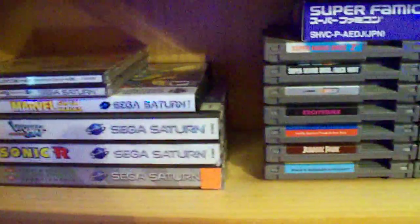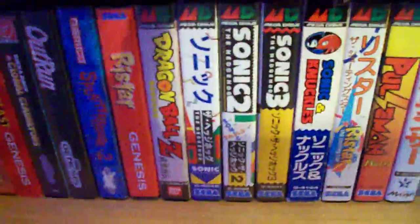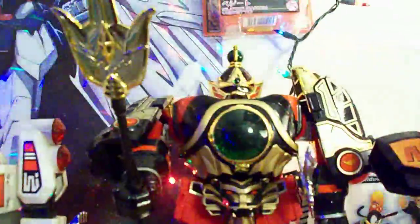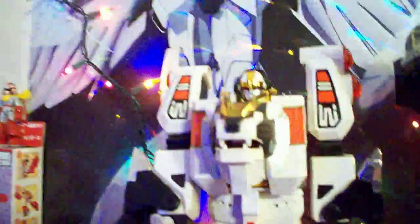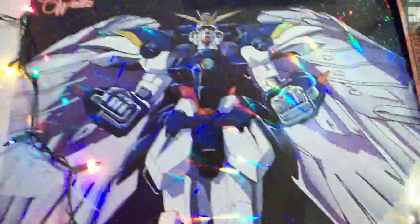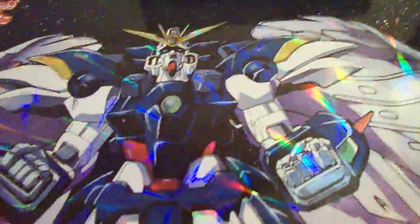So anyway, yeah. Mostly video games on this shelf. Sega Saturn, NES, Sega CD, Sega Genesis. I worship the Sega Genesis, by the way. It's my absolute favorite game system. DS, PS1. Then I've got some more Power Rangers up here. Dragon Zord, Megazord, Thunder Megazord, my favorite. White Tiger Zord. There's my gold frame. And my sparkly holofoil Wing Zero custom poster.